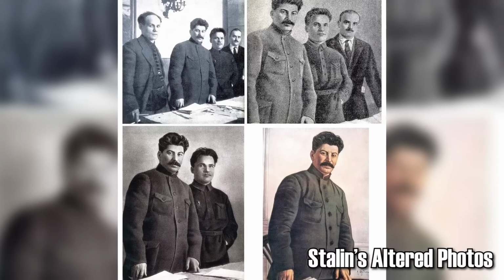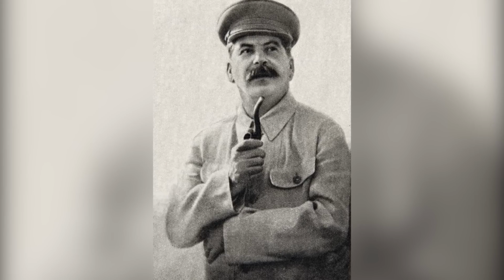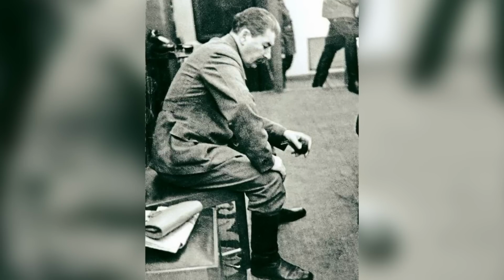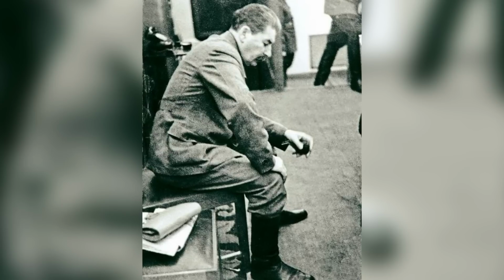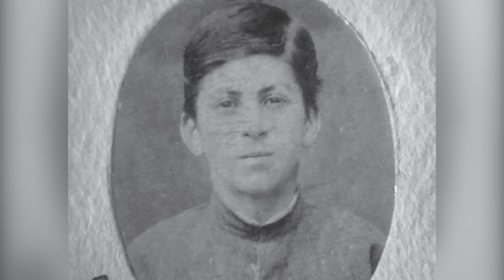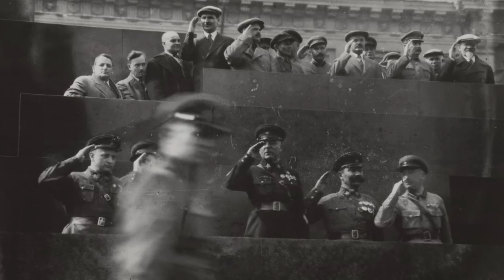Stalin's altered photos. Virtually all world leaders have used image alteration to some degree for propaganda purposes, but Soviet dictator Joseph Stalin turned photo manipulation into an art form. Most commonly, he would employ editors of his photographs to cover up the numerous pockmarks on his skin, a legacy of a childhood bout with smallpox. Most prominently, however, was the removal of those who fell out of favor with the regime.